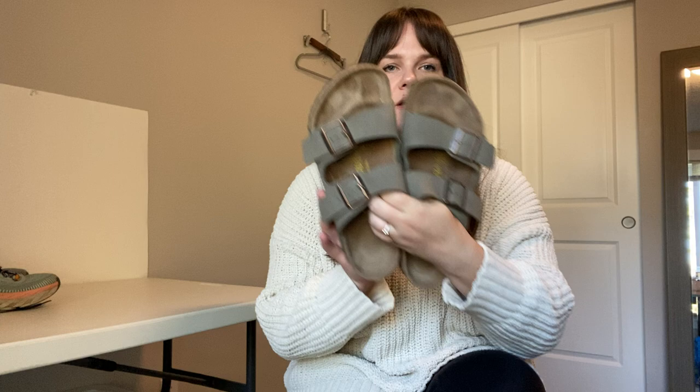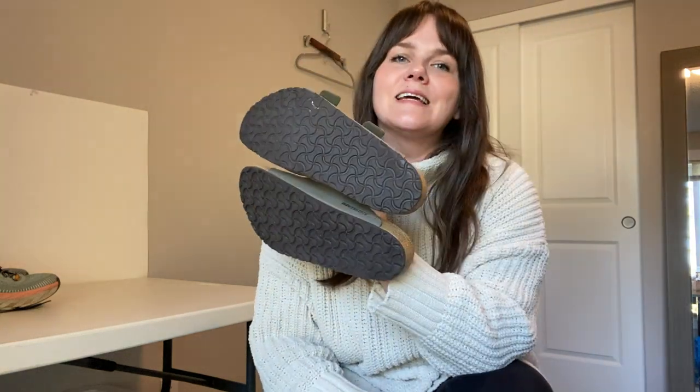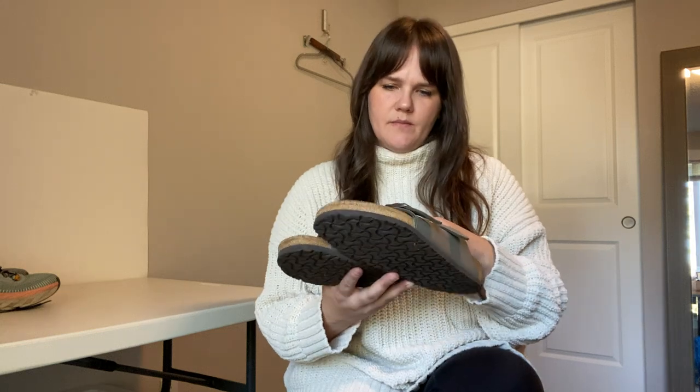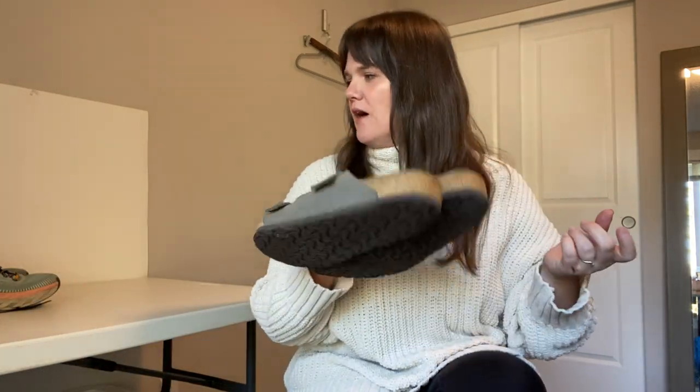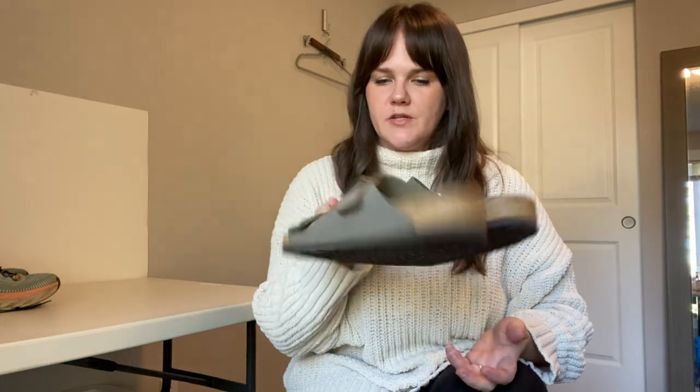These are basically brand new Birks. Look at that. Clean. Man, I wish these were my size. Tries them on real quick. No. Yes, super cute Birks. These were all at the outlet, so I want to say I paid maybe $2 for these. Very nice.